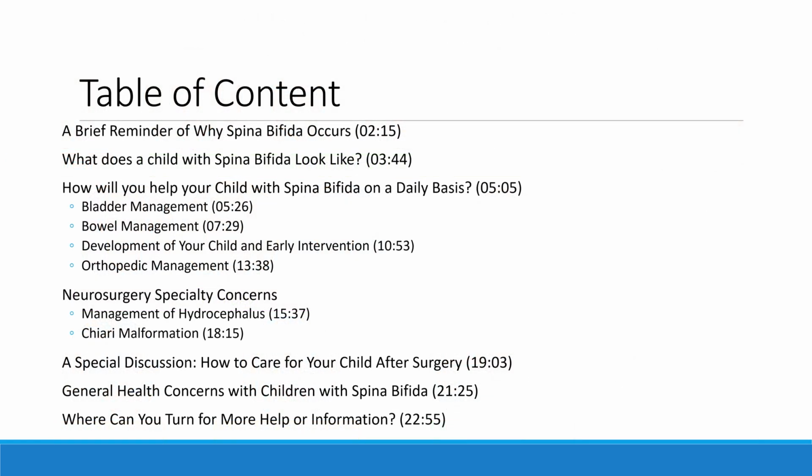Here's what we will cover in this educational tool. A brief reminder of why spina bifida occurs. What does a child with spina bifida look like? How will you help your child with spina bifida on a daily basis? Bladder management, bowel management, development of your child and early intervention, orthopedic management, neurosurgery specialty concerns, management of hydrocephalus, Chiari malformation, a special discussion, how to care for your child after surgery, general health concerns with children with spina bifida, and lastly, where can I turn for more help or information? For future quick reference, you may fast forward the video to a specific time of each section as listed here.